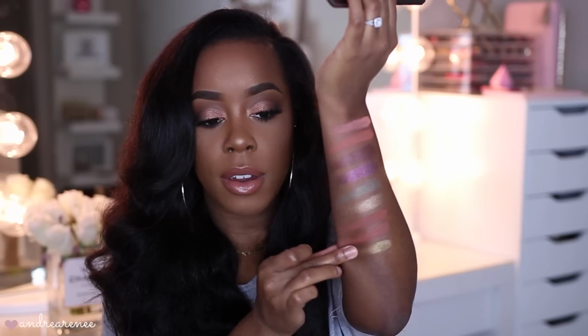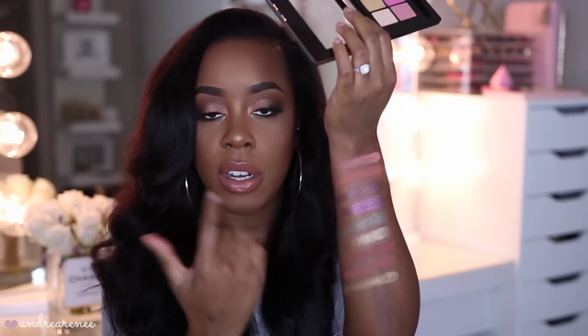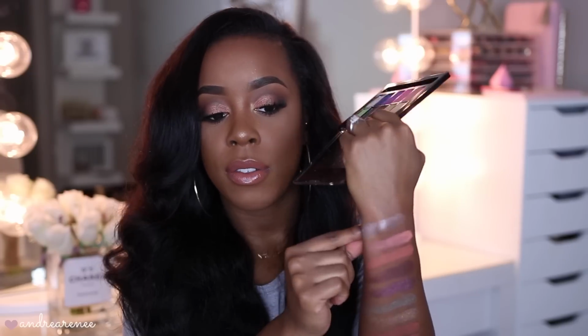So this gold in here, let's swatch it right here. So you do have a gold. You can use that as your inner corner highlight or all over the lid, or even if you want to use it as a regular highlighter, you could probably do that. And you also have a silver. So there it is right there. So you have quite a few options with this palette.